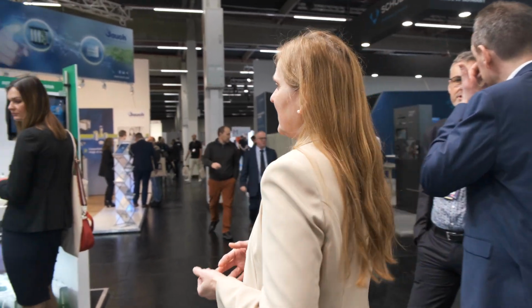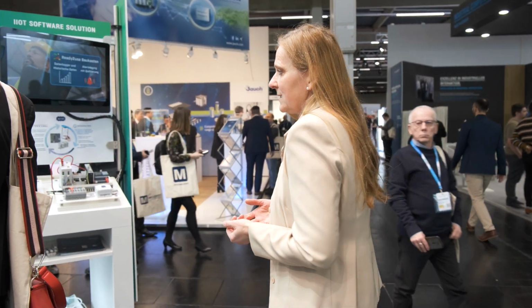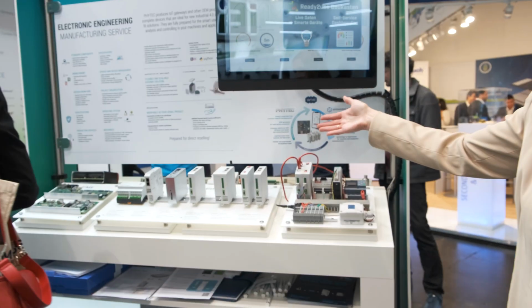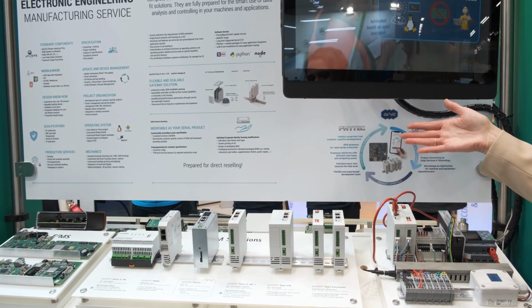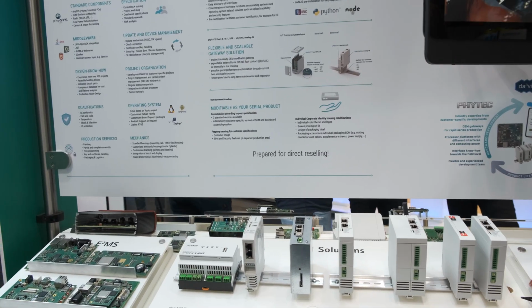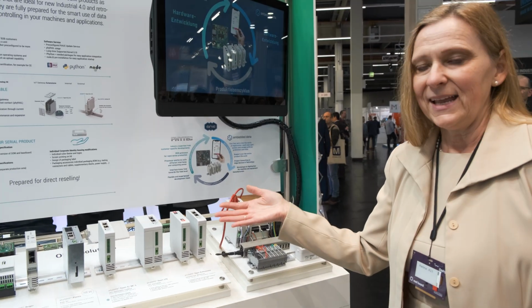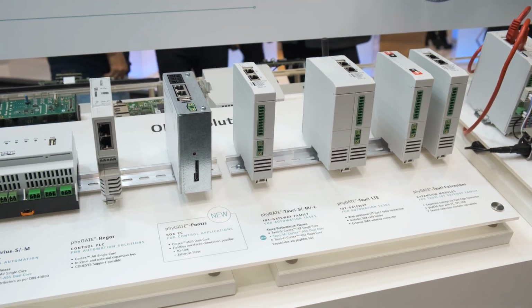If you would like to work with OEMs, we offer different solutions from Cortex-A7 up to Cortex-A53. And you see here already included in the rail housing, which offers many possibilities not only for your hardware and software features or certifications, but also for your branding. So many possibilities to use this as an OEM product.